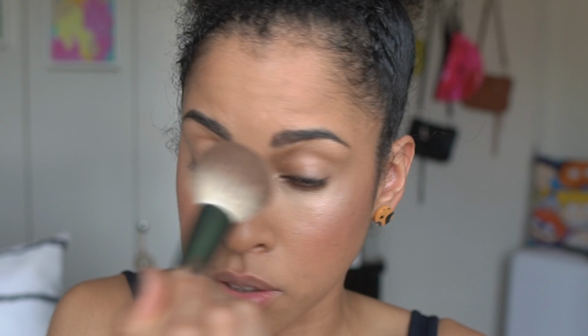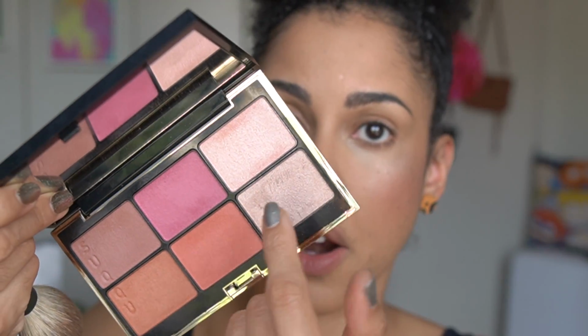unparalleled. I cannot, it's too much. It really is too much. You could also mix the highlighters with the blushes. You could do a number of things depending on the finish you wish to achieve.